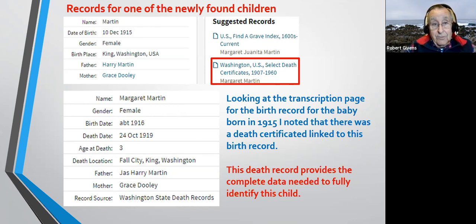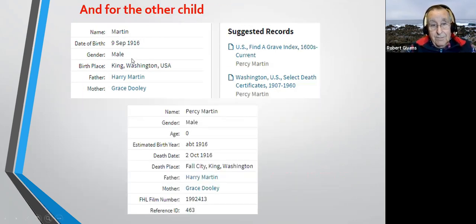Now, what about the other child? The other child was a male. And again, there was a Percy Martin find a grave and a Percy Martin death record. Here's Percy Martin's death record. And this is a sad story. He was born the 9th of September and he died on the 2nd of October. So he's about a week short of a month old. And he was probably premature because these kids were born so close together. He was probably a 6-month, 7-month baby, and something that didn't have much of a chance to live. But again, born in Falls City, which verifies things, and also the parents' names agree.